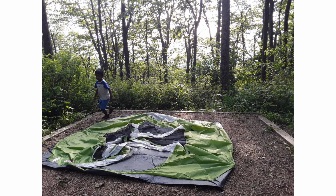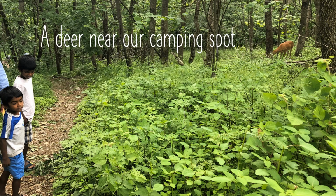Our tent camping spot was slightly away from the parking area, but one thing that we noted was the gravel that they put under the camping area, and that helped with keeping it clean, and also we felt nice during the rain with the gravel on.